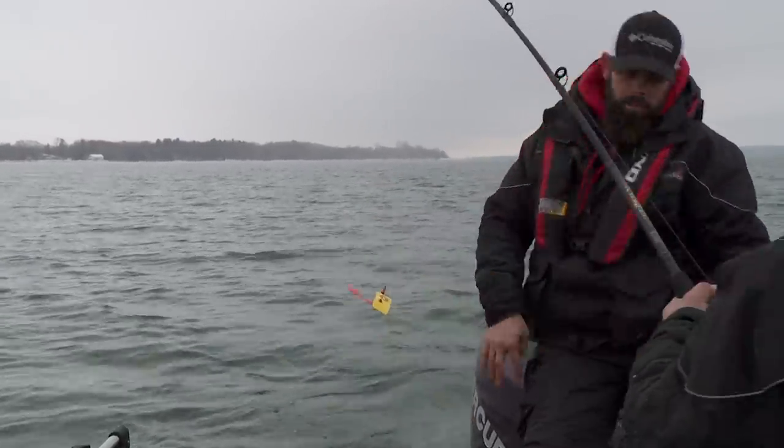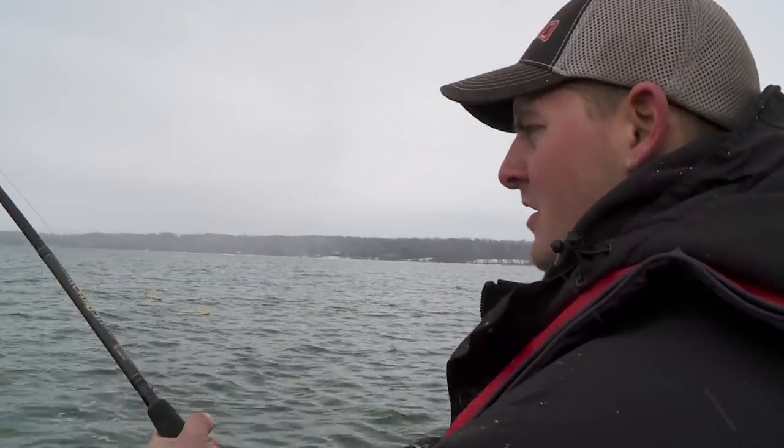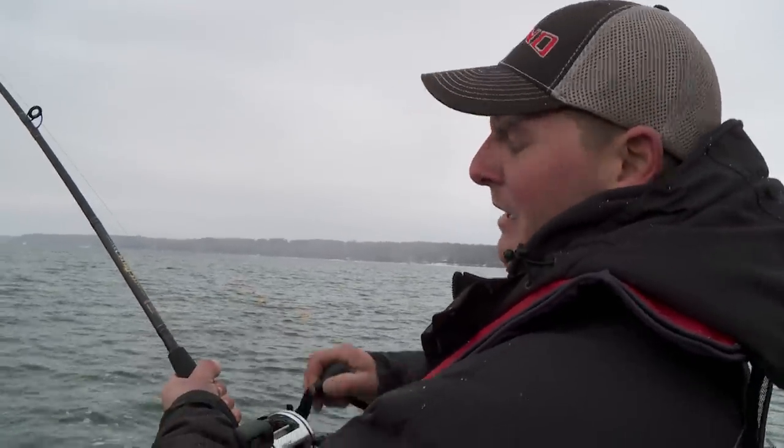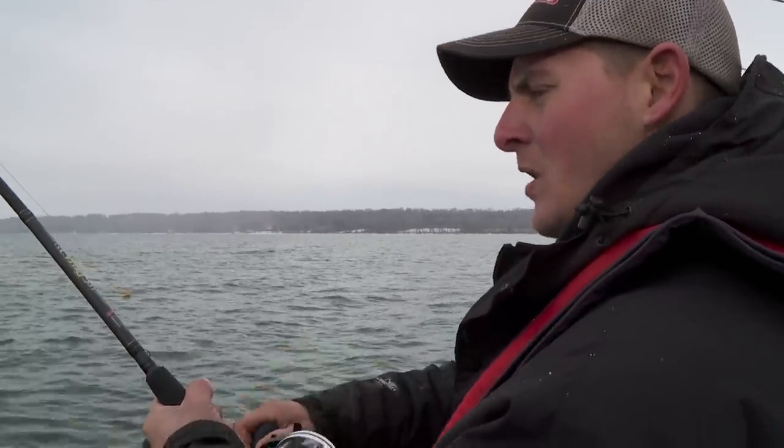You want to keep your rod at 11 o'clock and just slowly winch these fish in. You don't want to reel down and reef back and reel down and reef back. They have a very soft mouth. You don't want to pull them hooks out.